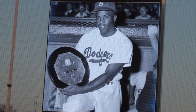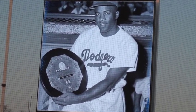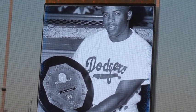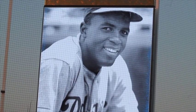To learn more about the legacy left by Jackie Robinson and carried by his wife Rachel, check out JackieRobinson.org. It's the official site of the Jackie Robinson Foundation, which provides leadership development programs and scholarships for college students.